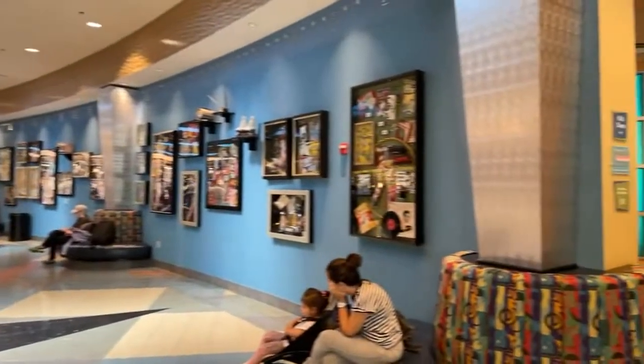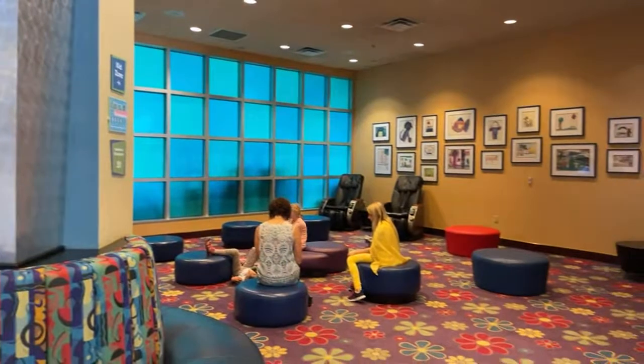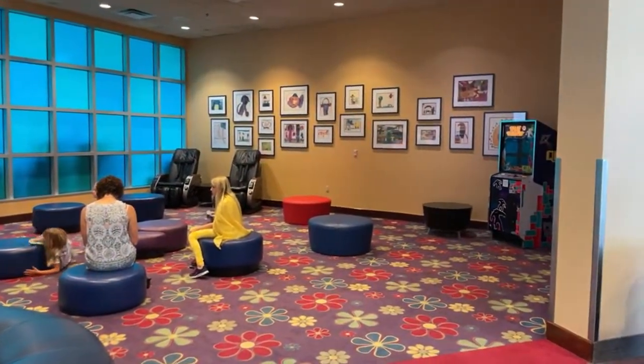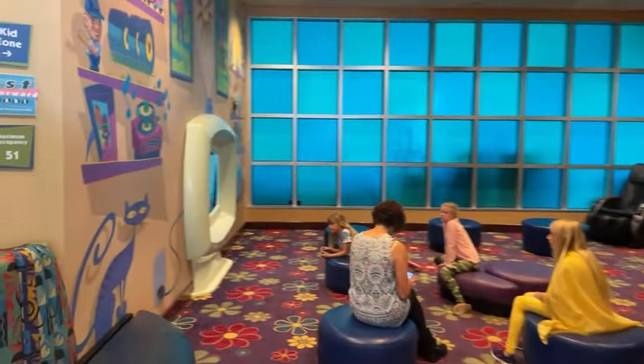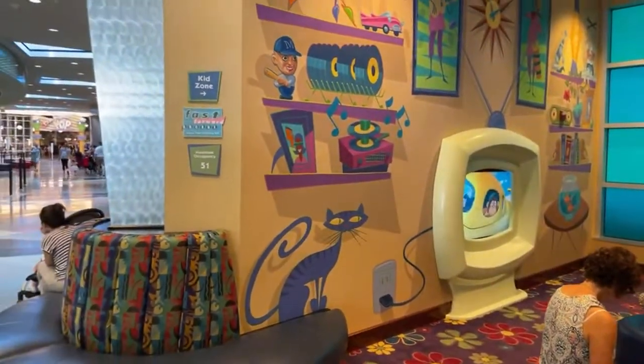And then over here to the right is a kid zone. So if one parent is checking in, then another parent or family member can be over, hanging out with the kids and watching a little bit of TV, having a good time over here.